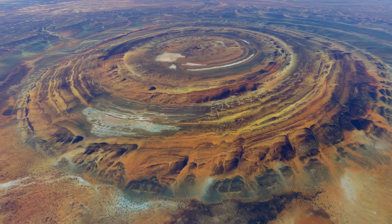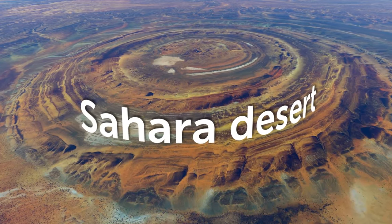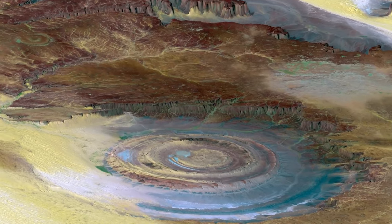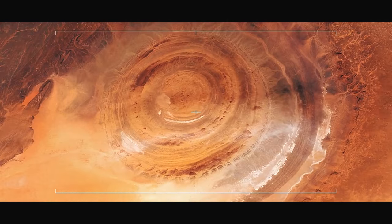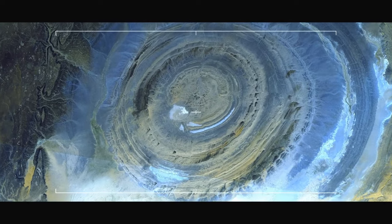The Richat structure is a circular geological phenomenon in the Sahara Desert near Mauritania. It's made out of rocks in layers, and these layers look very much like rings. No wonder the unique structure even got NASA's attention. Up from the sky, the geological feature seems to be swirling and spinning. Scientists are still not sure how these rings got there.